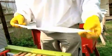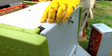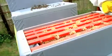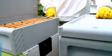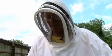So I'm going to put the queen excluder on now so that the queen won't be able to get back into that box if she's below. And I can put on the super, which I like to call a honey box in English. You see the second colony on this side has got a nice super full of honey. So shall we have a quick look in this one? Yeah, and perhaps we could find the queen as well. And we may be lucky.